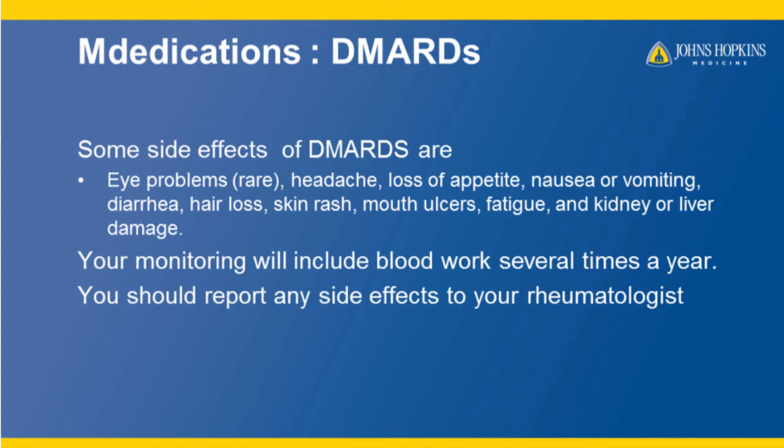Some effects of DMARDs are eye problems, which are very rare, headache, loss of appetite, nausea or vomiting, diarrhea, hair loss, skin rash, mouth ulcers, fatigue, and kidney or liver damage. Monitoring by blood work several times a year will cut down on these side effects. Report any other side effects immediately to your rheumatologist.